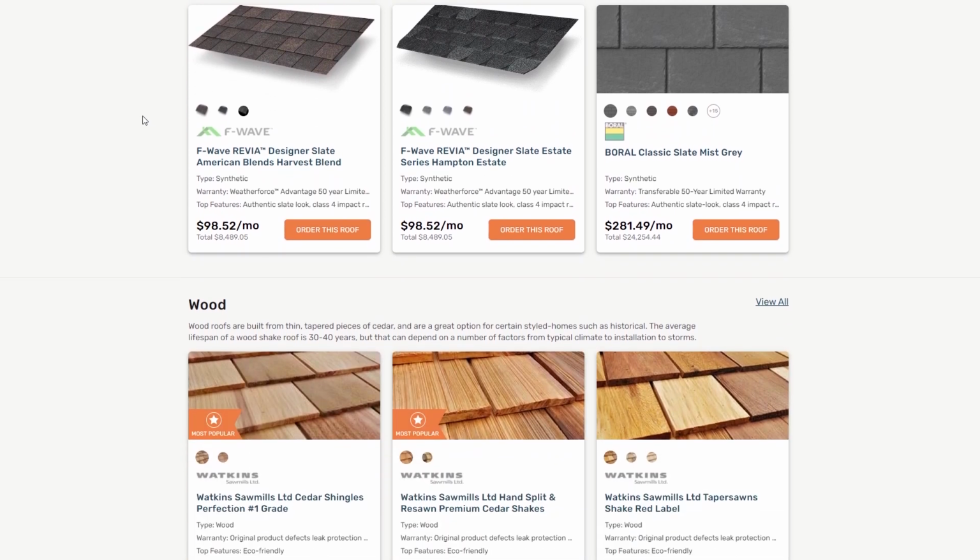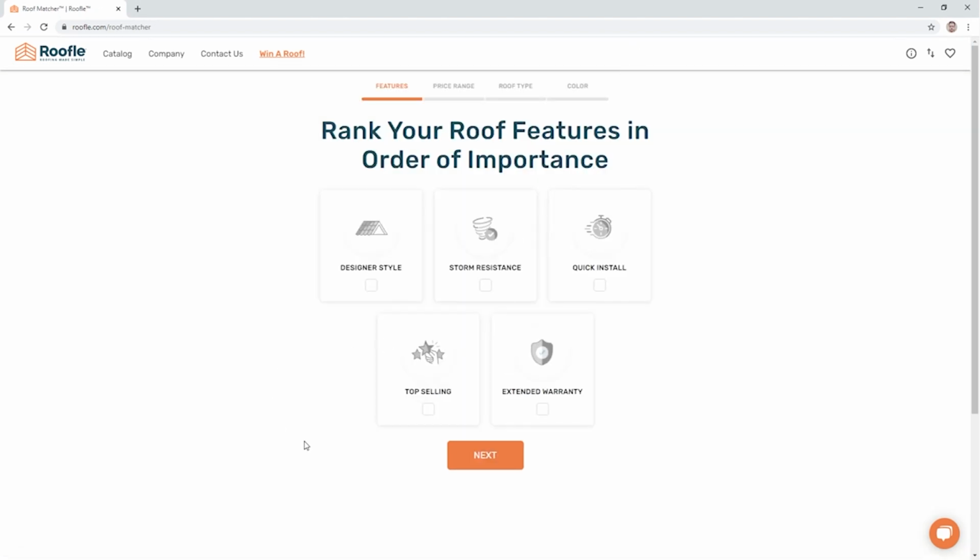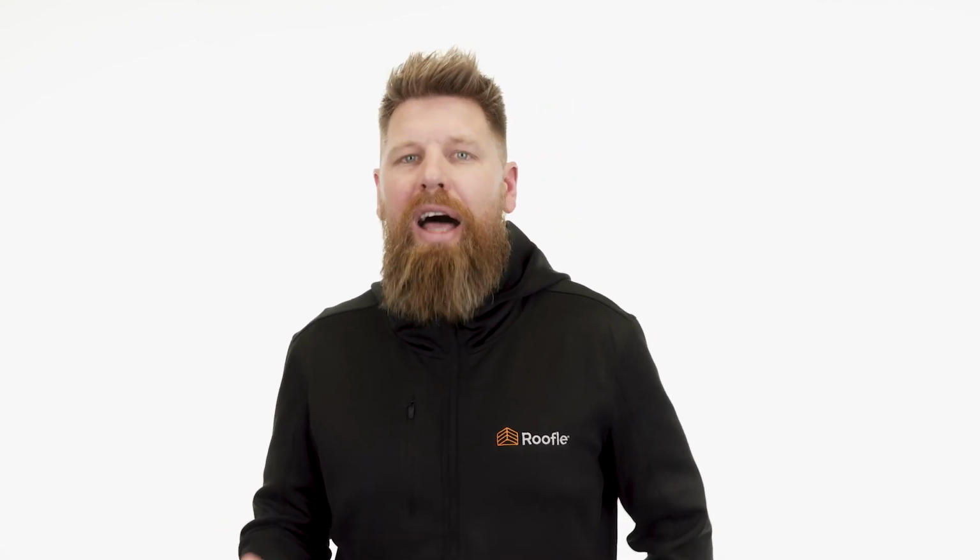And have you ever wondered what your dream roof would be? Let Roofle be your guide with our Roof Matcher feature, because you obviously know what's important to you, you just don't know what type of roof that is. Using simple logic, our software will walk you right up to your new roof.